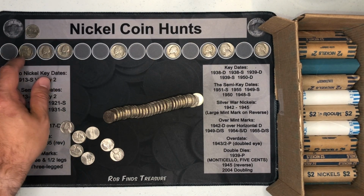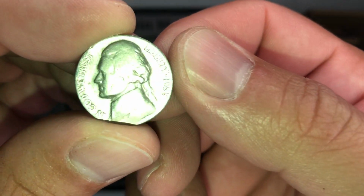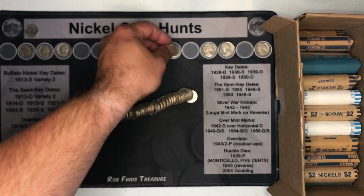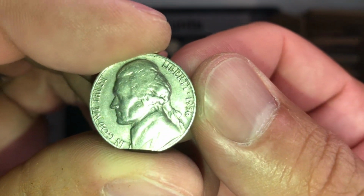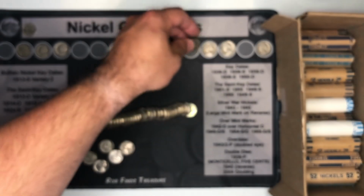Still pretty psyched about that Buffalo. Roll 22, and we're going to have our 9th from the 50s. It's a worn 53, minted in San Francisco. Cool. Roll 26, and we've got another 50, so I believe this is going to be number 9. It's a 1956, minted in Philadelphia.